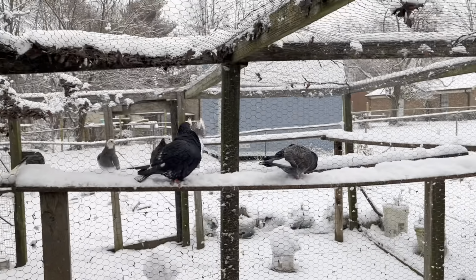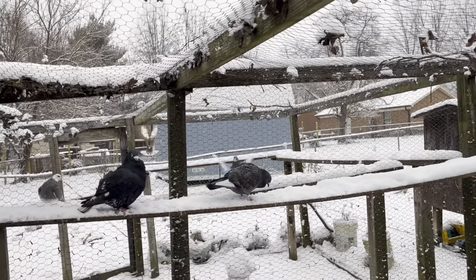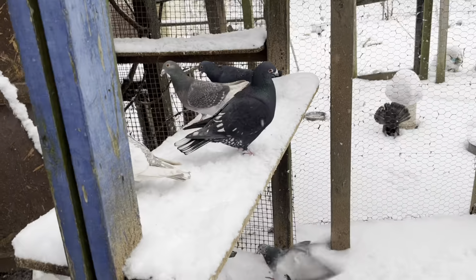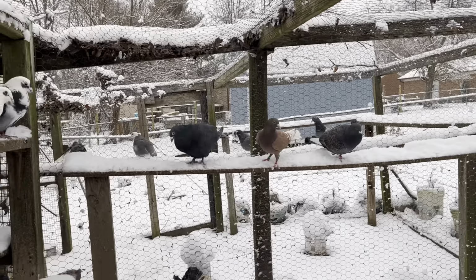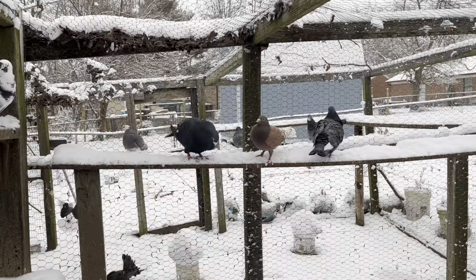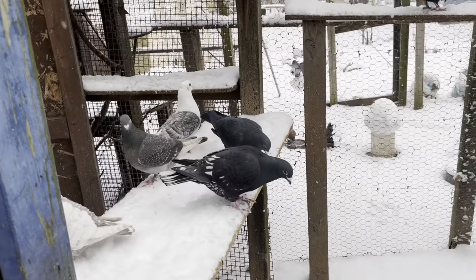Fantails over there. The rollers are hesitant to come out. Oh, that one almost took a side flip. It's beautiful to watch them sitting on the snow, but again, not an ideal thing. Birds don't mind it.